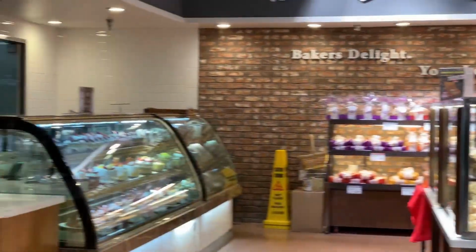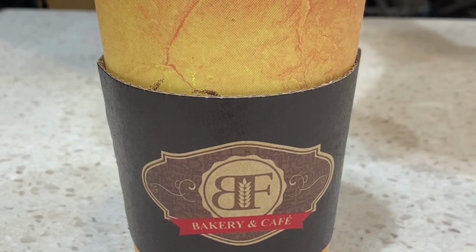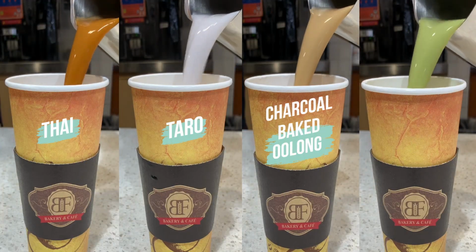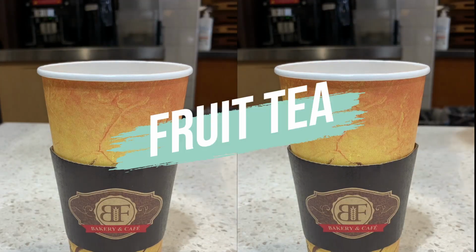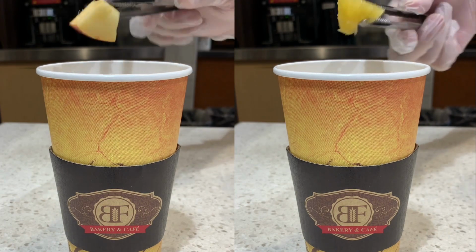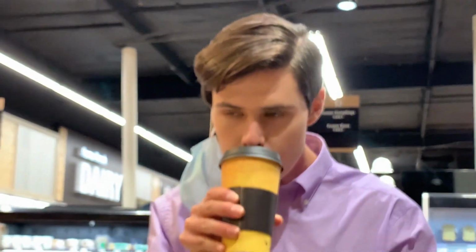Everything! The bakery also features freshly handcrafted drinks, including our new piping hot Thai, Taro, charcoal-baked oolong, and matcha lattes. We've also introduced 2 hot fruit teas. Enjoy a classic gocha or a kumquat lemon green tea, perfectly balanced for a fall blend of sweetness, teeness, and deliciousness.